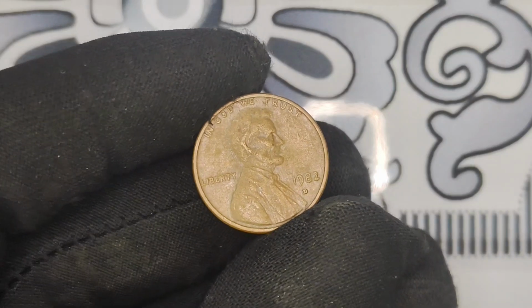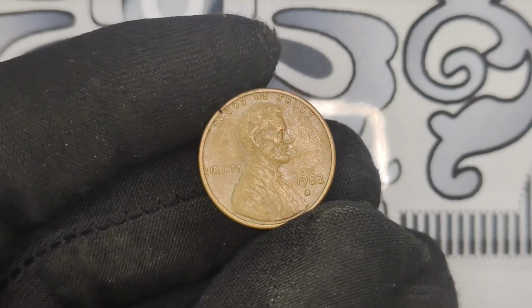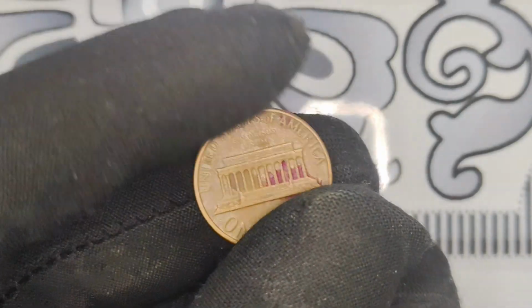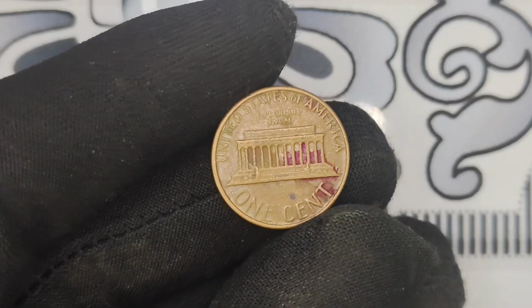First, look for the mint mark. The D below the date indicates it was struck at the Denver Mint. Next, check the date style. The small date has a more compact appearance, especially noticeable in the shape of the number 2.